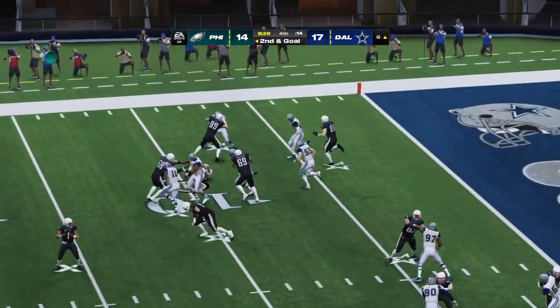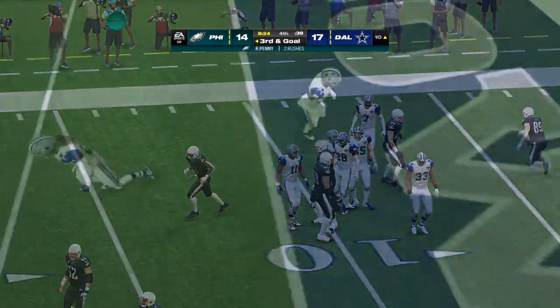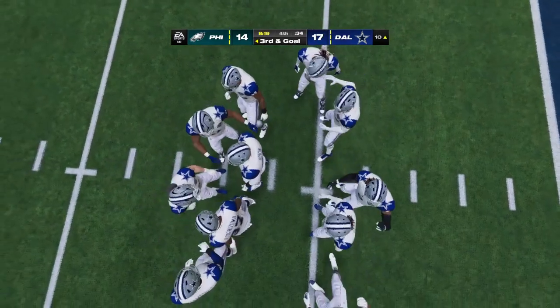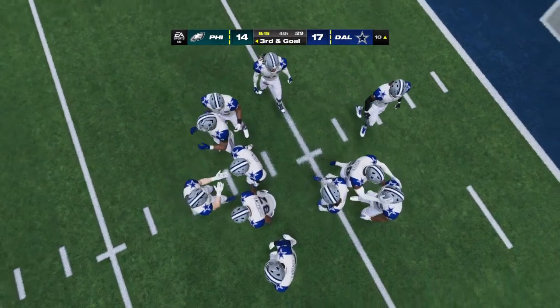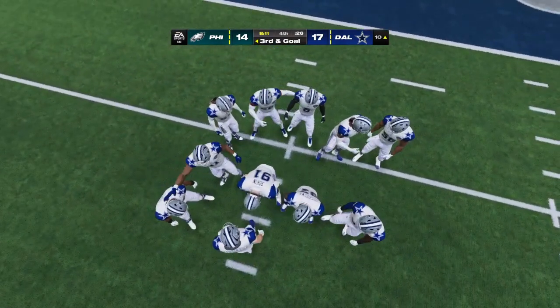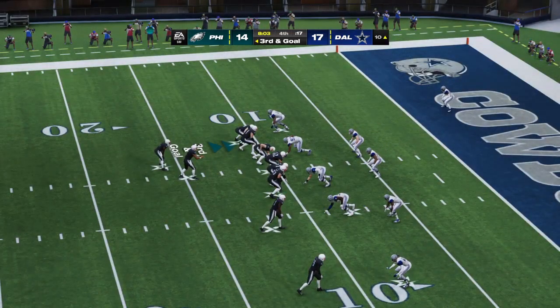On 2nd down, here's Penny. He lost 4 there, and it's 3rd down. The short field shrinks even more with the type of bodies they brought in on that play. Those extra tight ends, they weren't able to secure their blocks, and that one ended up going backwards. A lot of tired bodies on that field, but this is a big play, 3rd and goal.